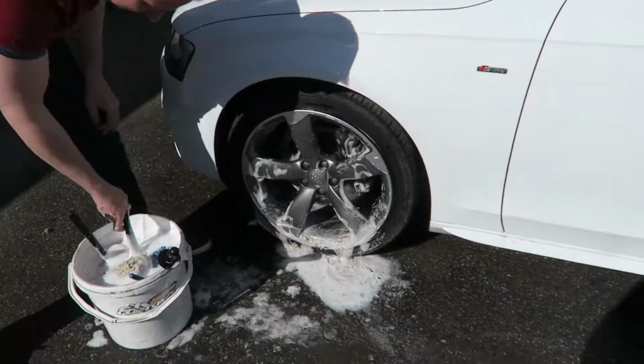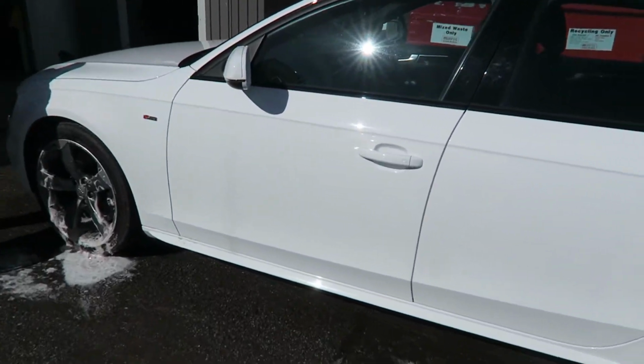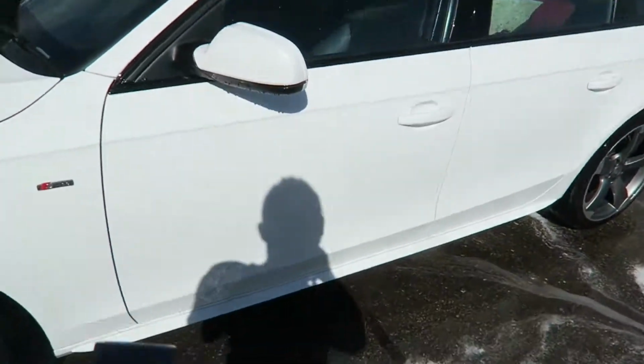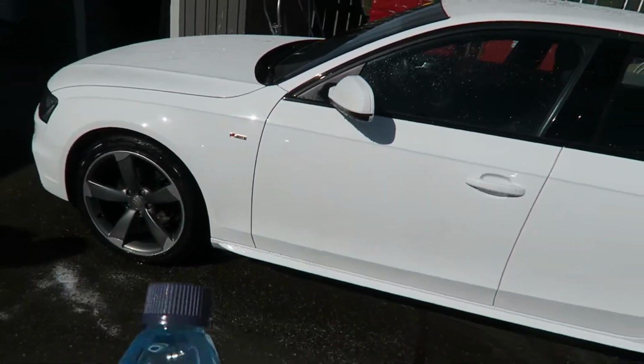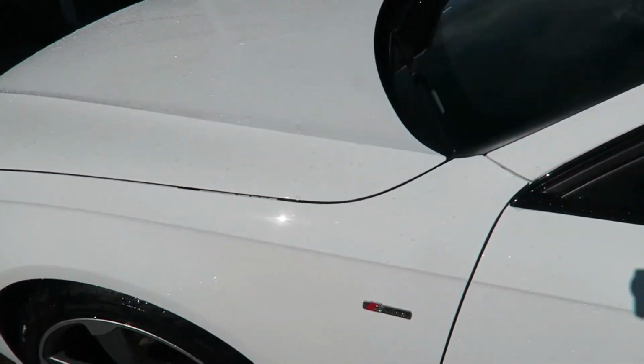So first thing we're gonna start with the wheels, and then wheel arches flushed, and then we're gonna pre-rinse the whole car and then snow foam it. So this car we're gonna use as a guinea pig for Geon Bath Plus. Obviously, I don't think that car had a wax or anything like that.